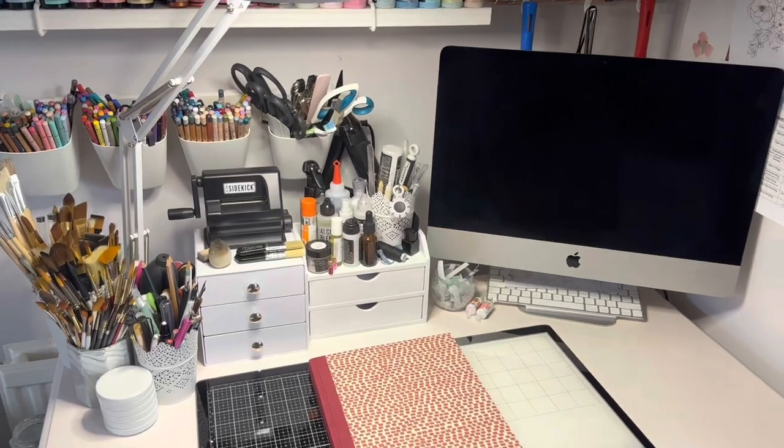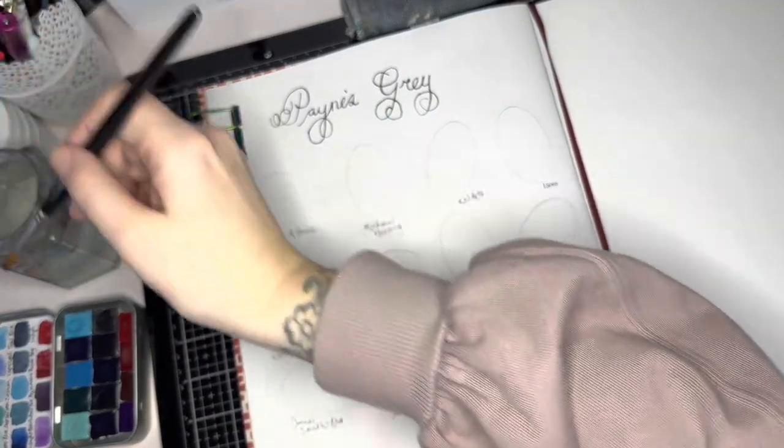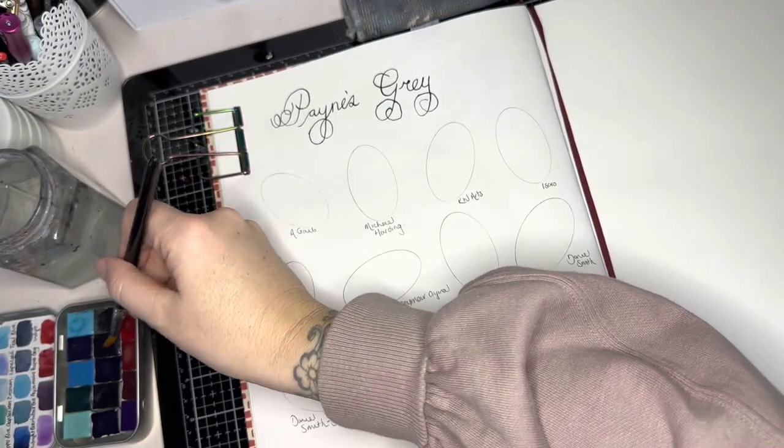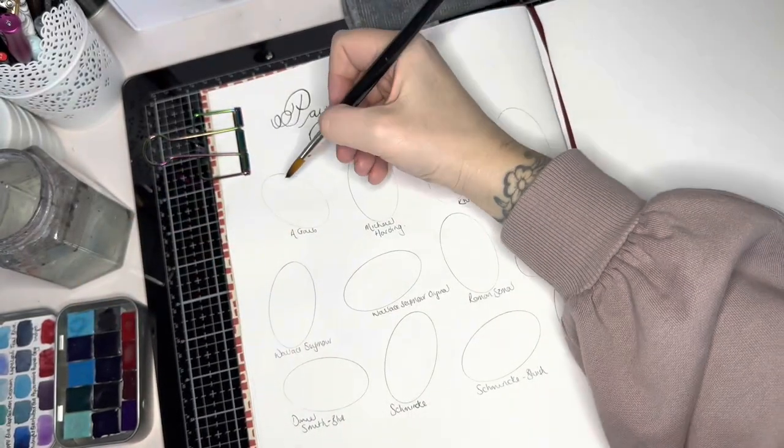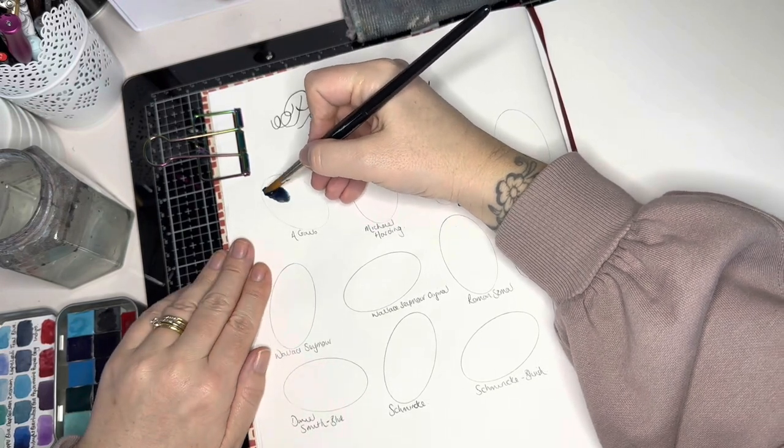I'm a colour junkie who loves watercolours and mixed media, and today I'm sharing the first in a colour spotlight series which focuses on a single colour across different brands. How similar or different actually are they on paper?